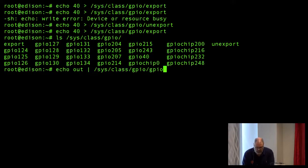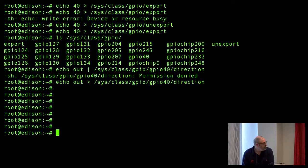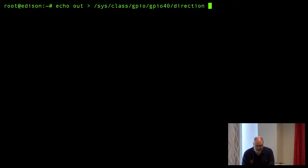GPIO 40. Direction. Oh, caps lock, so it doesn't help. It's not there. Oh, yeah, you're right. Caret. Hold on. Okay, so let's just, I'll do this real quick. That's not helpful. Clear. I'll just do clear every time. How about that? All right, so if we echo out, right, now we're out.